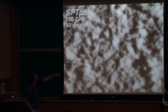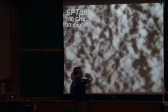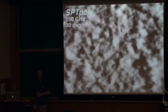There's some horizontal striping across this map, and that's because our telescope is only scanning in this direction. All of our scans are in one direction, so we get more noise in this direction. Our noise is not symmetric on the sky. Effectively, if you have low frequency noise, 1 over f, it all shows up as stripes in this direction.